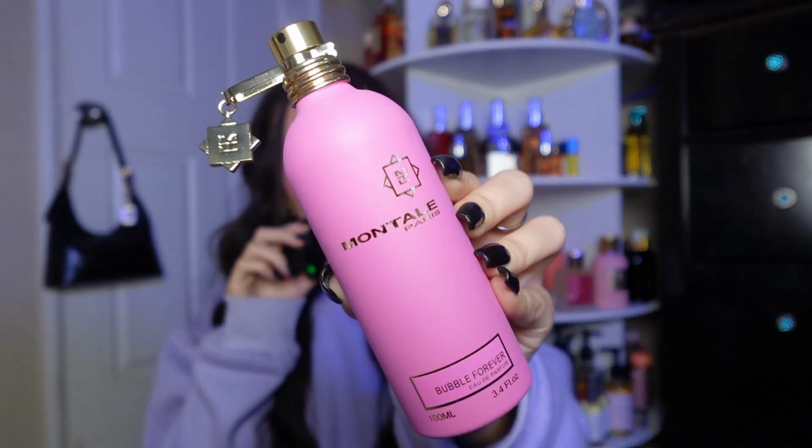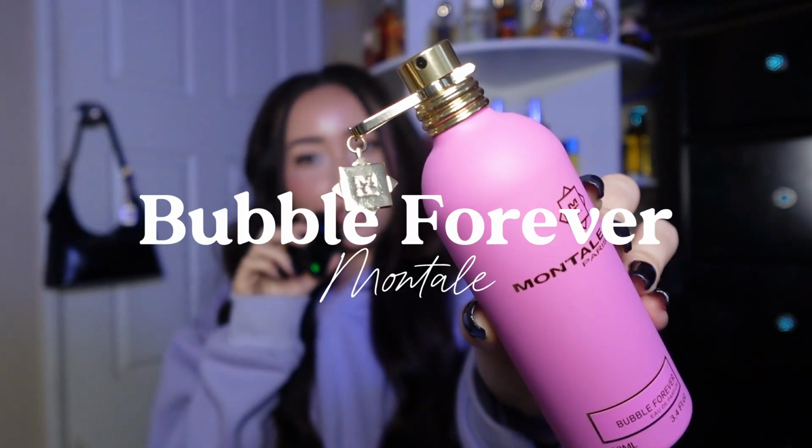Up next, we have this cutesy bottle. I just love the charms that Montale uses. I think their bottles are so cute.